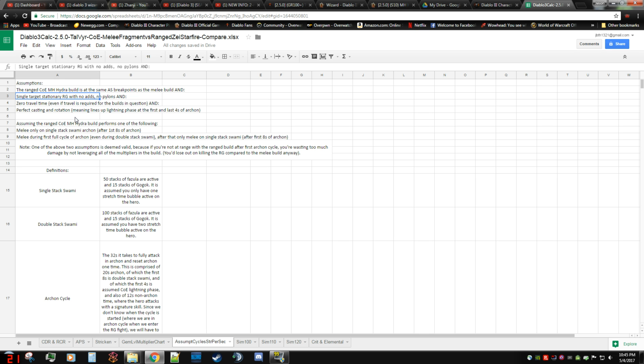The single target: we have a single target stationary RG with no adds and no pylons, and we assume 0 travel time, even if the build requires travel time in between the phases or cycles. Perfect casting and rotation, meaning the human error portion of the gameplay is removed in the theory.